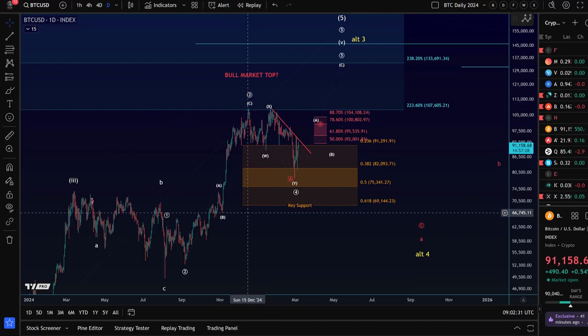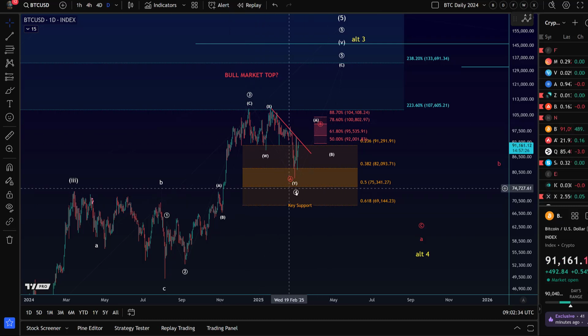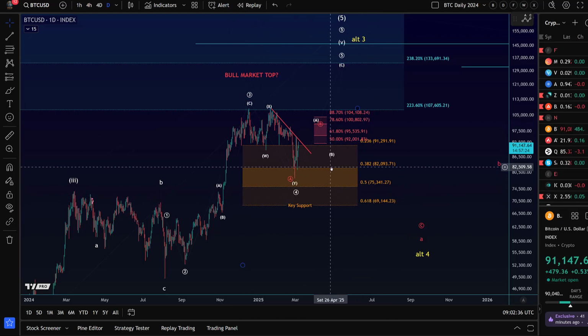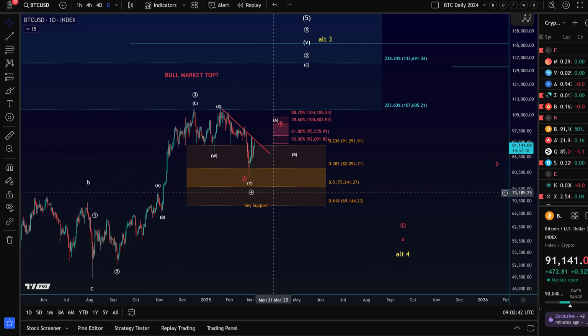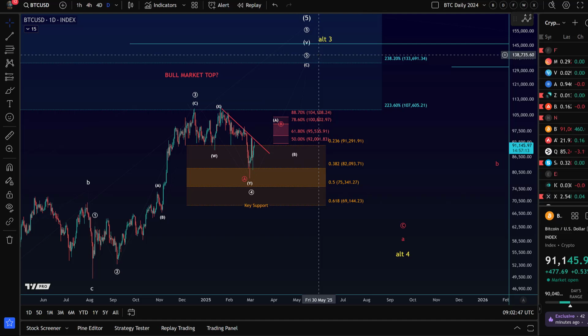Sometimes I give it space, but looking at the proportions, if it goes down to 69K, it's already very deep for a fourth wave. So ideally, we avoid the price breaking below 69K to keep this white scenario alive. White remains still my primary scenario.